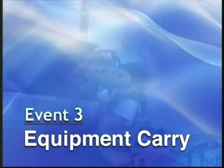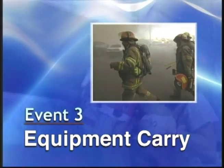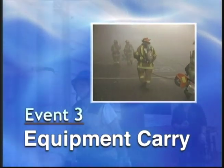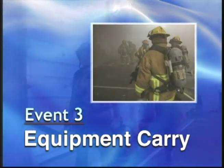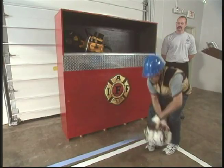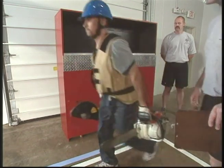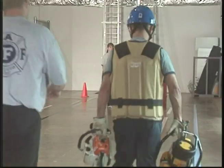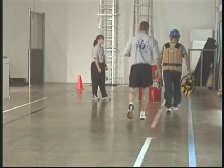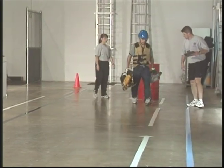Event 3. Equipment carry. This event is designed to simulate the critical tasks of removing power tools from a fire apparatus, carrying them to an emergency scene, and returning them to the fire apparatus. You will remove the 2 saws, one at a time, from the cabinet and place them on the ground. You will then simultaneously pick up 1 saw in your left hand and 1 saw in your right hand and carry them while walking 75 feet around a drum and back to the starting point.